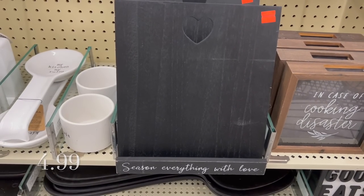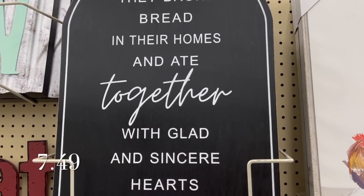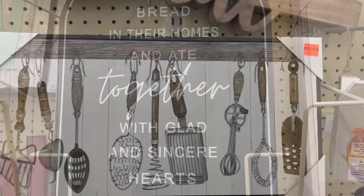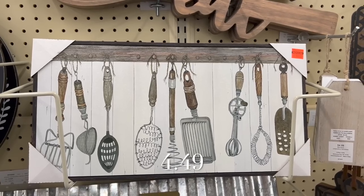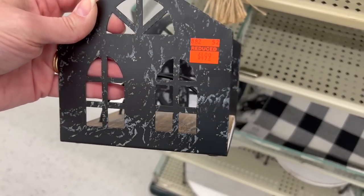Well, friends, that does it for today's Hobby Lobby clearance red ticket sale shop with me. I hope that you enjoyed browsing the items that are on sale and that you're able to get there and get some beautiful budget-friendly home decor for your home this spring and summer.